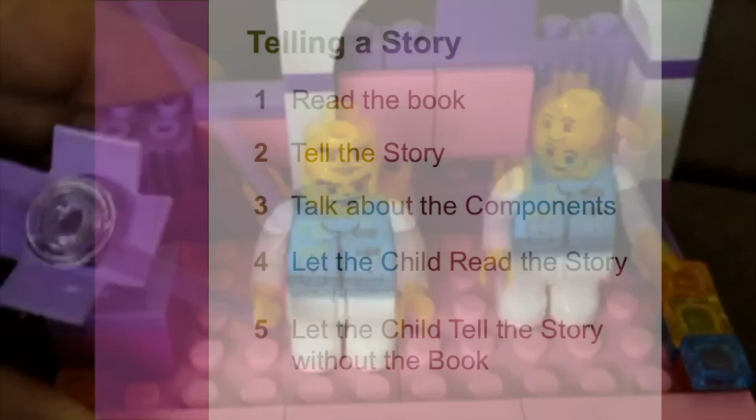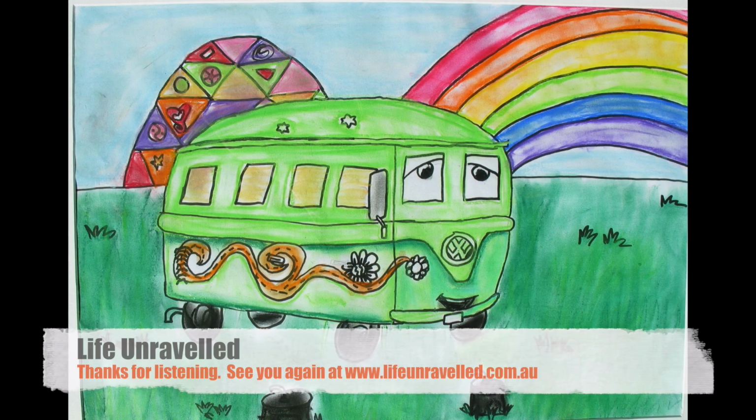Hooray! Hip hip. And once they've understood a book, then they'll go from books to their own stories, and they'll start to develop their own stories, and then the sky is the limit.